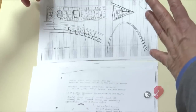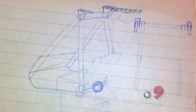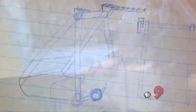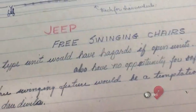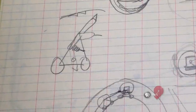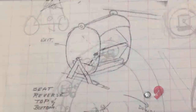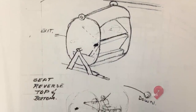This is the Ferris wheel concept, and you can see people riding in the chairs. He started working out a system that would provide a continuous ride up and down and under the arch. People would be on Ferris wheel-style seats. But he immediately saw a problem there, jotting down this note: the free swinging feature would be a temptation to daredevils. He started working on different enclosed seating compartments that could carry a number of people, and you begin to see the emergence of the pod concept.